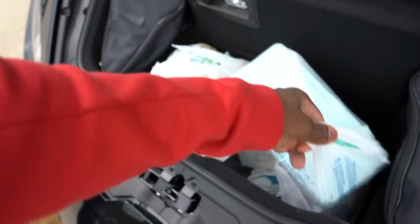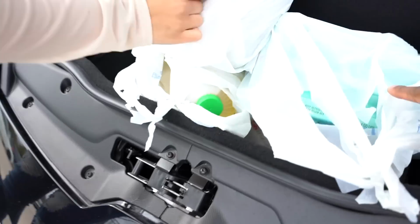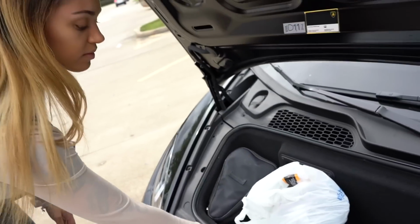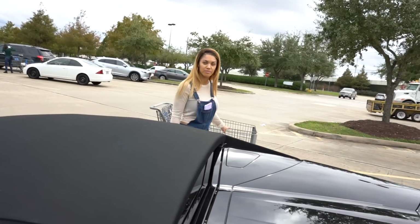Okay, throw these guys in. Everything should fit. Wait, where'd that chicken go? Right here. Okay. Just like that? Is it going to fit? Hey, grocery shopping in the Lambo. Hey, you driving or I'm driving? You. You want me to drive? Yeah. Why? You don't want to drive? I like when you drive. Why? Because I'm a safe driver? Yeah. Thank you so much.